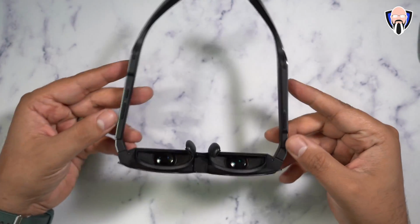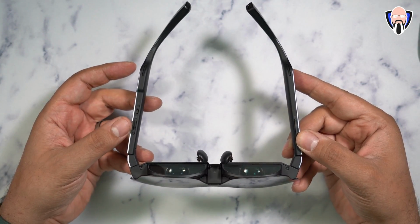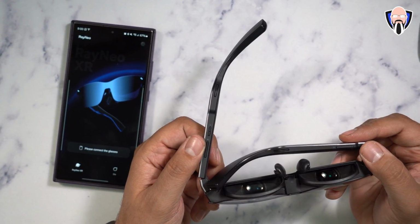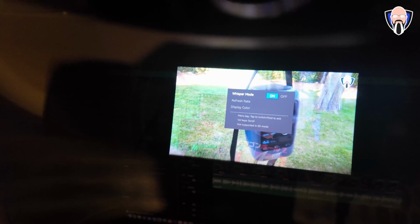The other thing that we also have in here is better control. On one side, we have obviously the brightness control. On the other side, we have the volume control. Some of the things that we're able to do directly with the on-screen display option here is by pressing it once, we get the access to be able to turn on and turn off whisper mode without actually accessing the device or the application to turn it on, which is really, really nice.